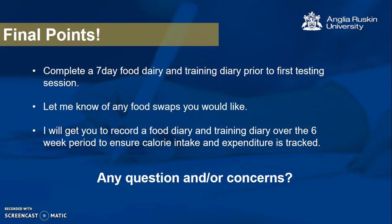Like I say, if you want any food swapping, please do let me know, and we can do that. It's not a problem. Over the course of the 6 weeks as well, I probably will get you to keep up with the food diary, so we can maximize adherence to the diet, and also track calorie intake and make sure it's correct. And also for the training diary, to make sure that the calorie expenditure is similar over the 6 weeks compared to prior to the study.